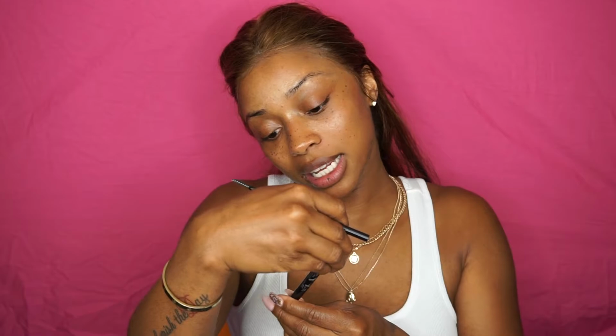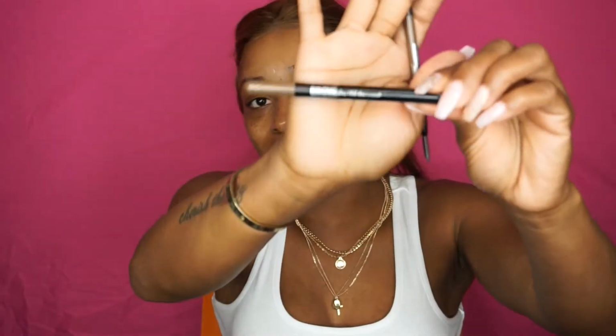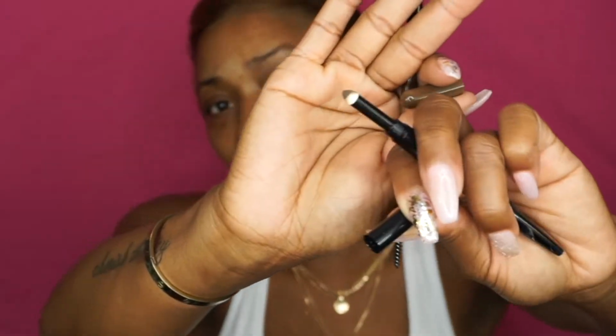And this is the Maybelline Fine and Fill Duo. It's almost like the same thing, but it has the crayon at the end, and a powdery brush. I don't really care for that brush part too much to fill in my eyebrows, because my hair is pretty full. I just use it for definition and shape. So first thing I'm gonna do is fill in my eyebrows. I still use the spoolie on the end. That's one thing I don't like about this one. It doesn't come with a spoolie.